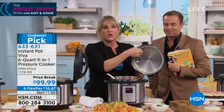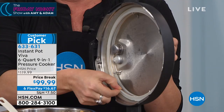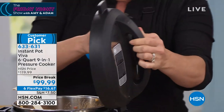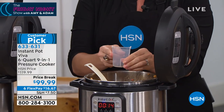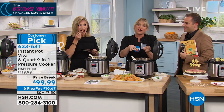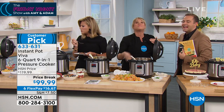Also, just for the record, it's really nice and easy to clean. You can pop out the silicone ring, which is in every pressure cooker, and it will go in the dishwasher. And the other thing is it has a little collection cup in the back. A lot of others don't have this. These are just those high-end little features that Instant Pot does. It collects all the condensation so it doesn't drip all over your countertop. I think that's an important experience.